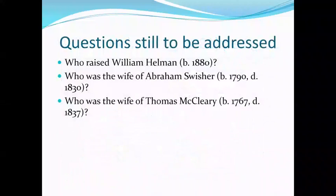So some of the questions still to be addressed. Who were William Hellman's adoptive parents? Well, we don't really know that yet, and it seems that Sarah probably gave him up for adoption before she married Samuel Unger in 1886. That seems likely to be what happened. We don't know exactly how that all came to be. And then who was the wife of Abraham Swisher? We don't know that information. And who was the wife of Thomas McCleary, born 1767? We don't know that either.